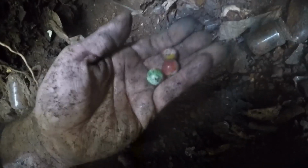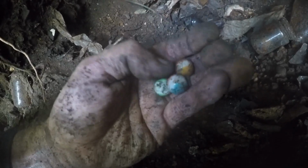Oh, look. My battery's real low. But look at that. A Marble King and two Vitros. Right there. There's tons of them up in that wall. I'm going to have to get out of here. Look at me. I can't take much more today. But, man, I got a whole pocket full of real awesome marbles.